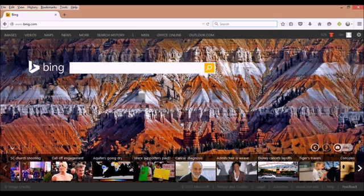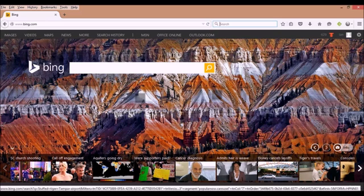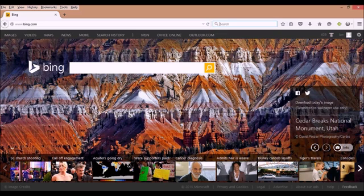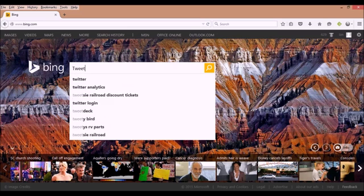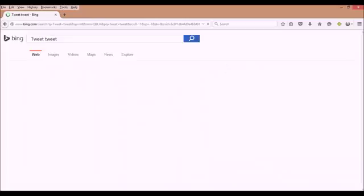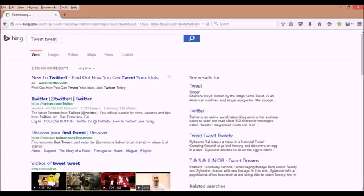And they've got nice pictures. Every day there's a different picture. And then they've got all these little articles down here and things like that. Well, what you could do is use this search bar. So let's say I wanted to find tweet, and I clicked on search, and it gives me a bunch of stuff.